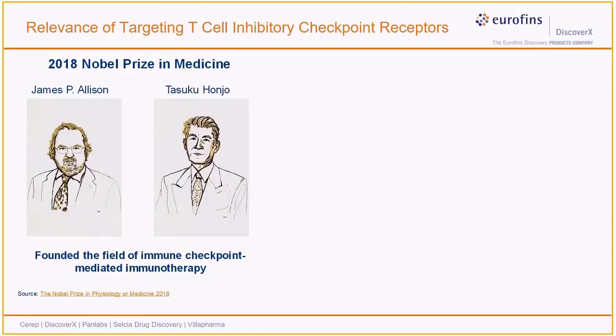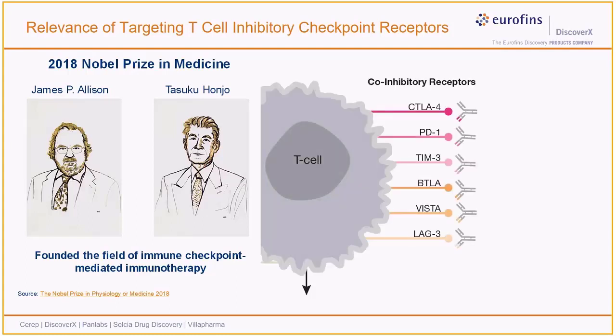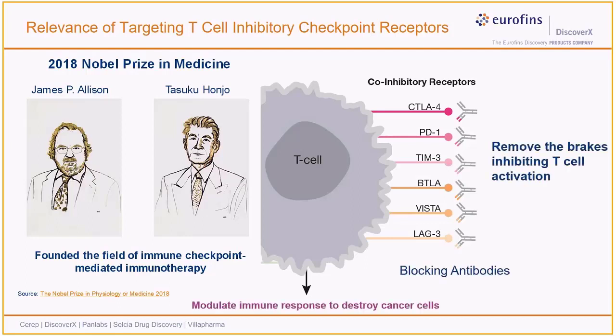The field of immune checkpoint-mediated immunotherapy was founded by these two gentlemen, James Allison and Tasuku Honjo, who were awarded the Nobel Prize in Medicine in 2018 for their pioneering research on the T-cell inhibitory receptors CTLA-4 and PD-1. In this work, they demonstrated that inhibition of these checkpoint pathways allows T cells to eradicate cancer cells. So effectively, inhibiting these particular pathways removes the brakes that inhibit T cell activation and therefore allows us to modulate the immune response to destroy cancer cells.